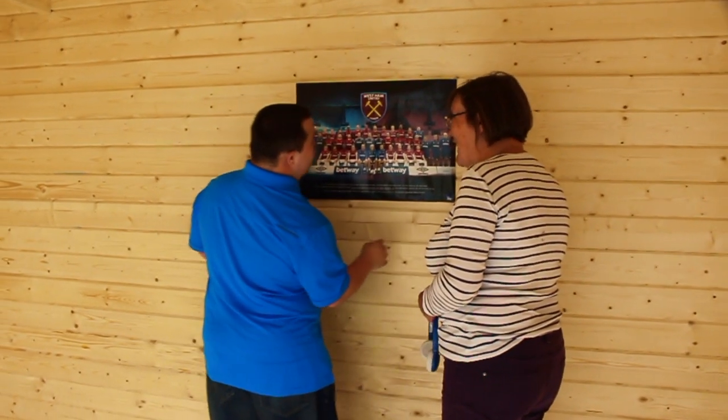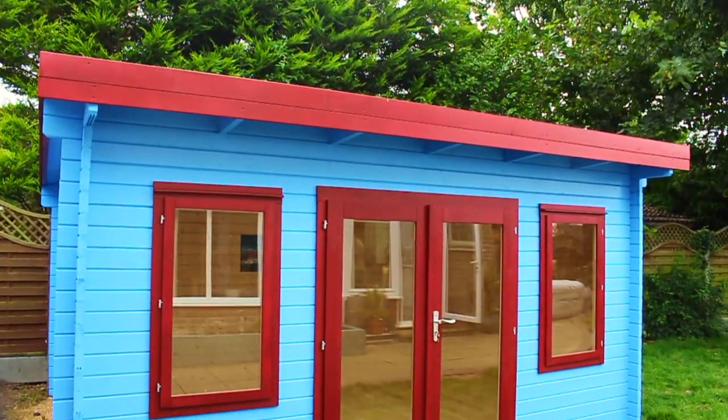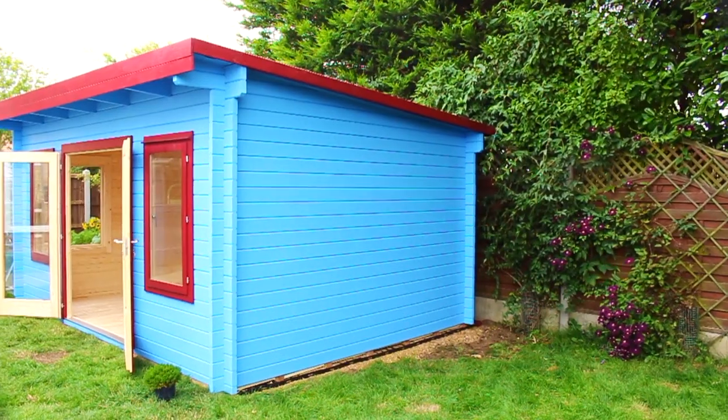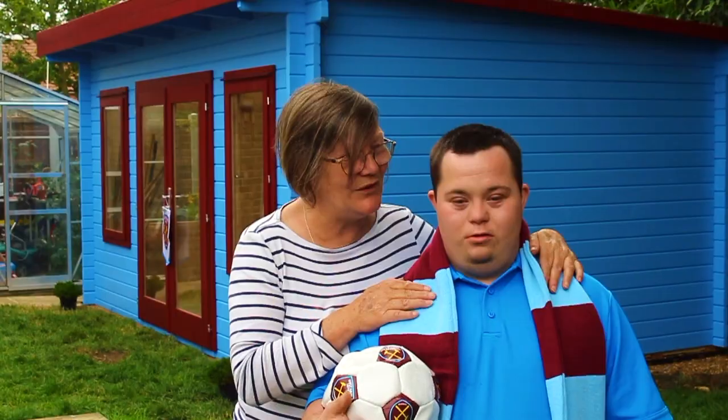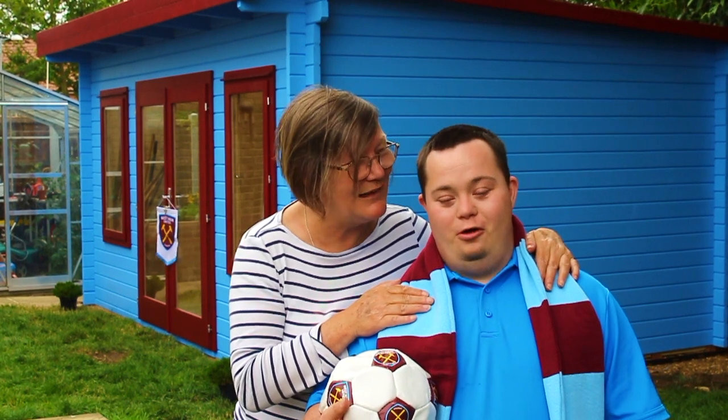Yeah. Because it's really good. I love it. It'll brighten up the garden, that's for sure. It's been a big upheaval for Ben to move to Norfolk. And now he can feel at home. I've moved home now.